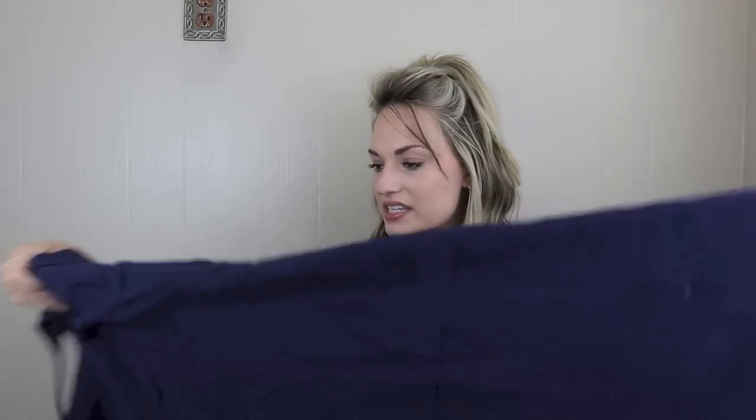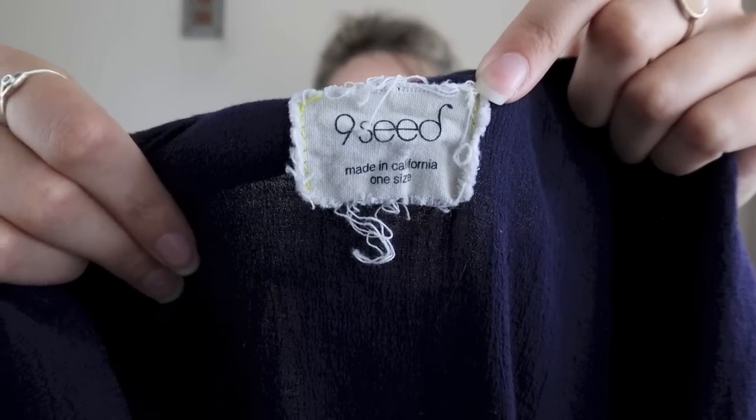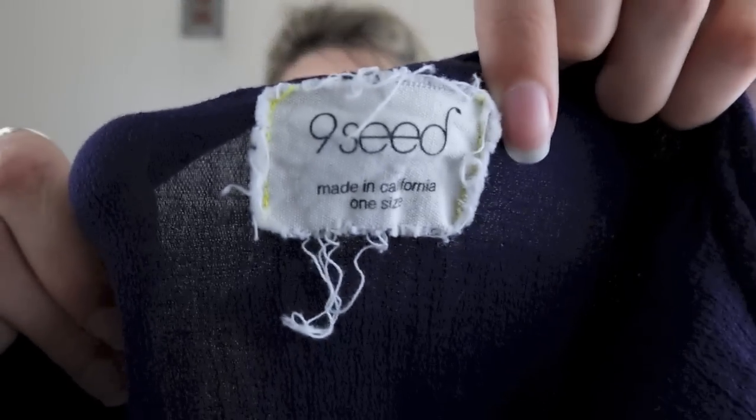Okay, our last two pieces. These were both exciting finds. These are both bins finds, and this one, the brand is 9 Seed, which I had never heard of when I initially saw it in the bins, but below the brand it says made in California. Anything that is made in California, I will always take a second look at. Anything made in the USA, really. But the fact that it specifically said made in California, I definitely wanted to grab it and do some research.